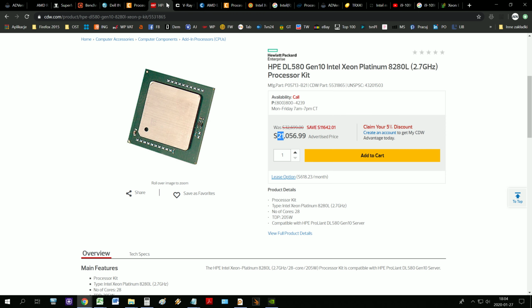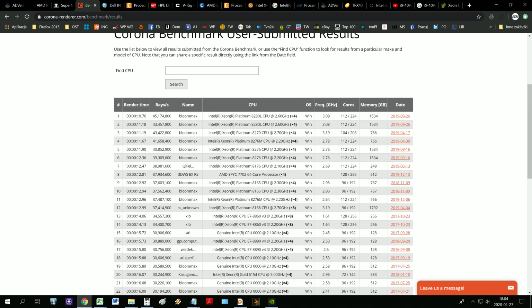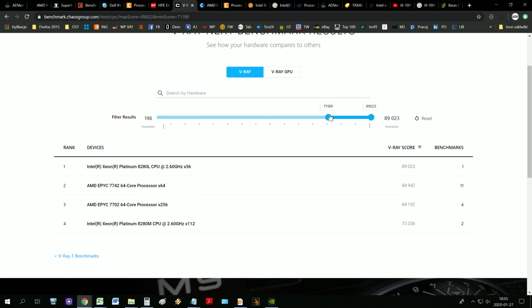Well, I'm lost. Yeah, here it is. So we will see that this is $21,000. Okay, 21,000. So we have 4 like this, $80,000 right at the beginning, and we are getting here with the CPU which costs $2,000. This is an enormous shift.